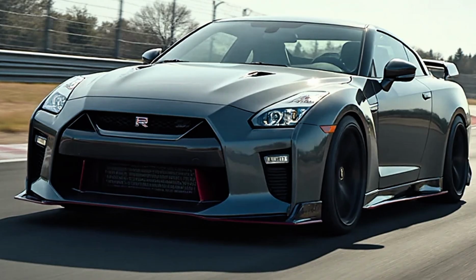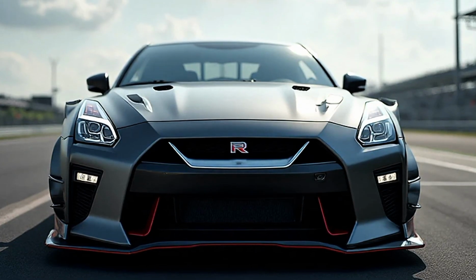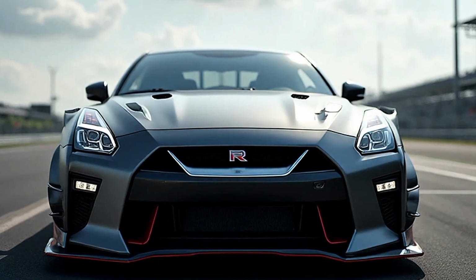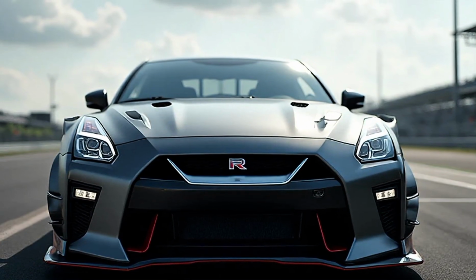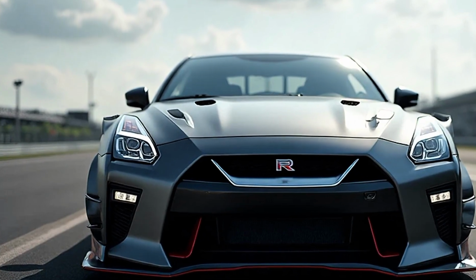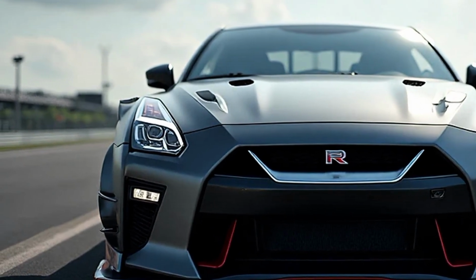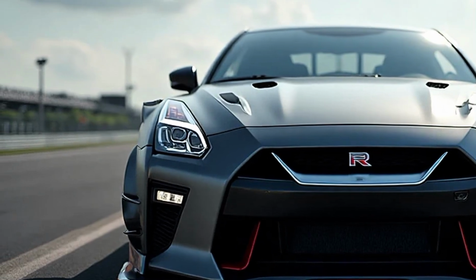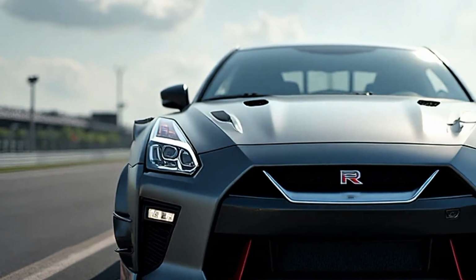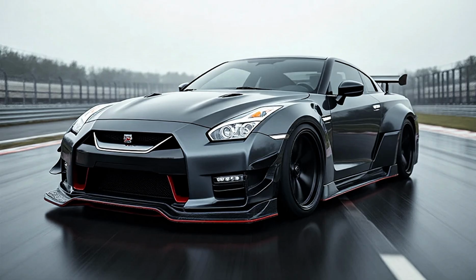Looking at the front view, the GT-R commands attention immediately. The latest model carries Nissan's V-Motion grille design, flanked by sharp LED headlights and an aggressive hood with functional vents. Every detail at the front is designed for aerodynamics and cooling. The wide stance and low profile scream performance, letting you know that this car means business the moment you see it on the track.